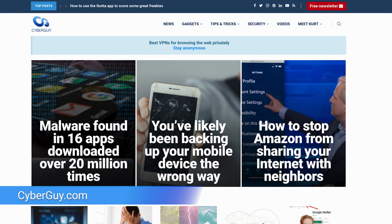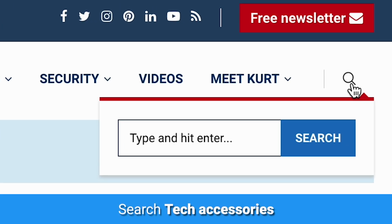Next, check out any cool accessories to go along with your new gadgets. There are loads of fancy chargers, including wireless all-in-one charging pads so you can boost your phone and watch batteries at the same time.